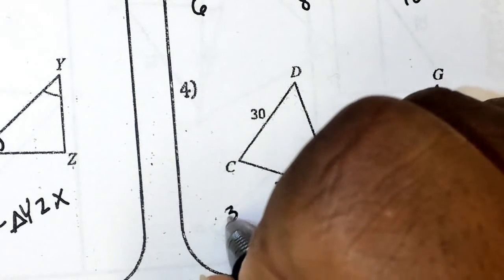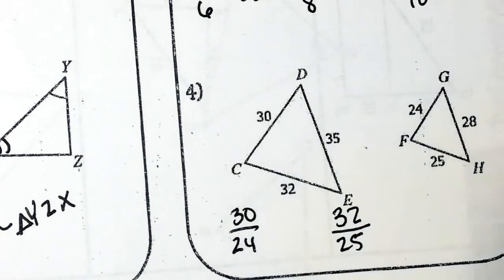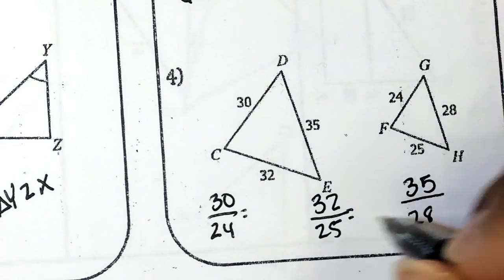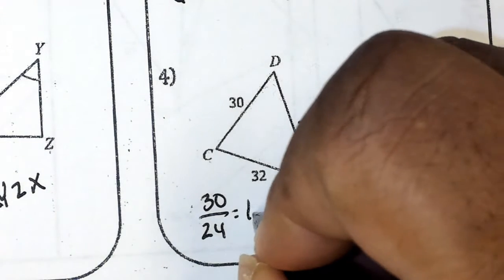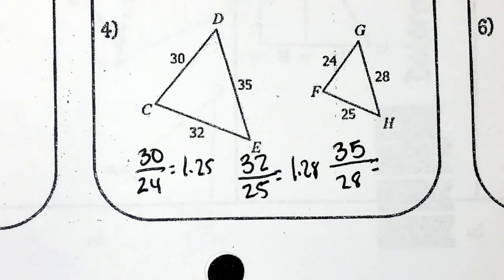I'm doing my smallest number over here, which is 30, over my smallest number over here, which is 24. I'm doing my middle number over here, which is 32, over my middle number on the other one, 25. And then I'm doing 35, largest number, over my largest number, 28. Then I'm checking these. Once again, if you don't know how to simplify, just use your calculator and get the decimals. 30 divided by 24, 1.25. 32 divided by 25, that's 1.28. I could really stop right there if I wanted to. But divided by 28, 1.25.